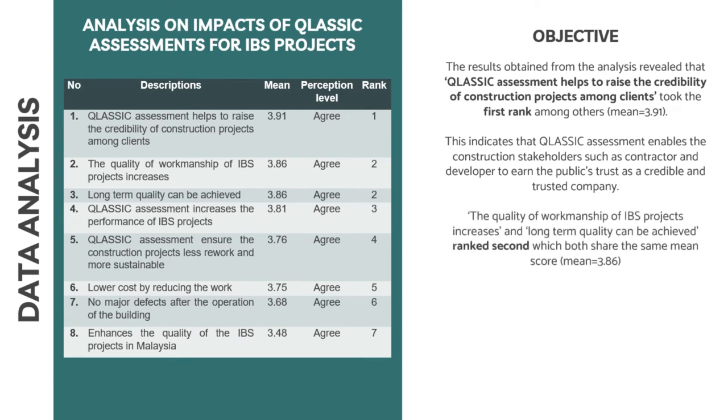The quality of workmanship of IBS project increases, and long-term quality can be achieved, ranked second, which both share the same mean score.